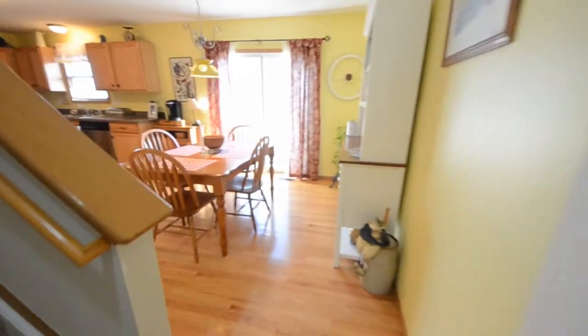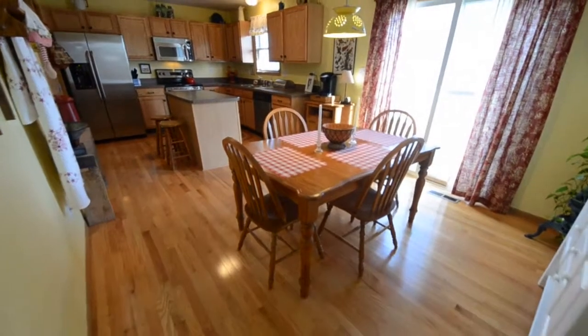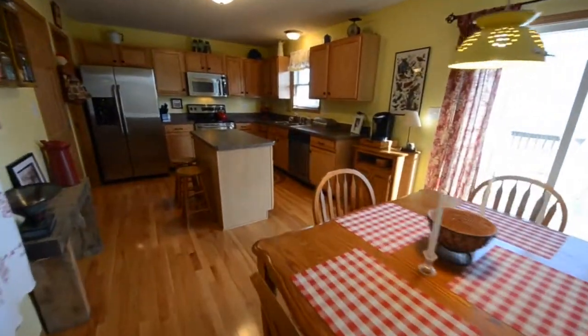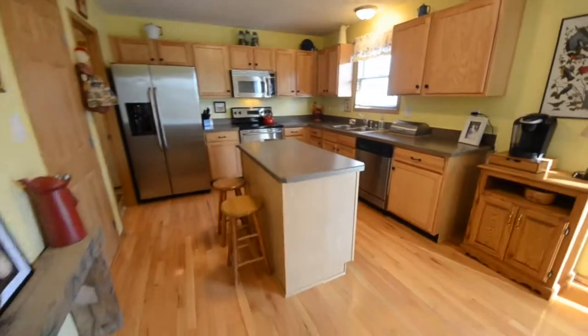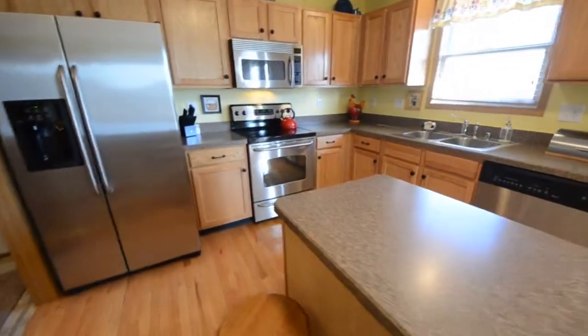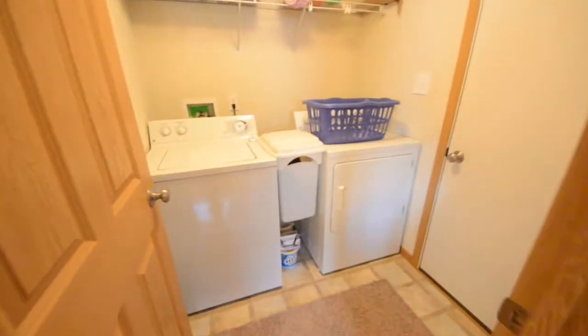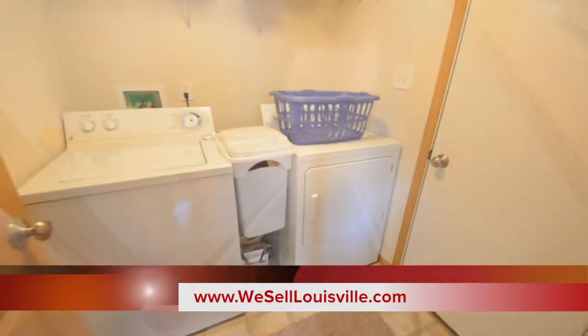To the eat-in kitchen now. Notice the wood floors, and ahead of us, those stainless steel appliances, all upgrades in a house like this. And take a look at the center island as well. One more thing off the kitchen here is a laundry room, not a laundry closet. And oh yeah, by the way, that door to the right there is into the two-car garage.